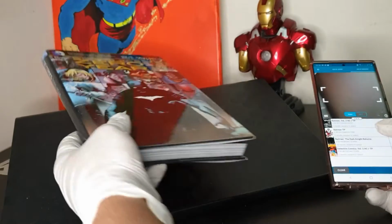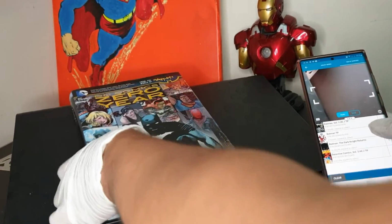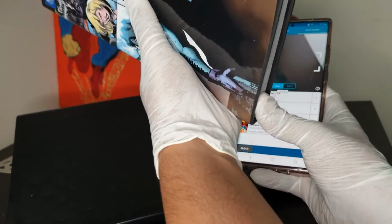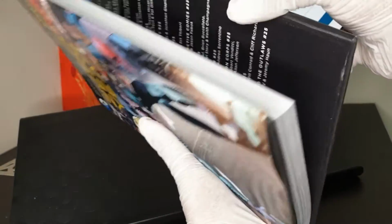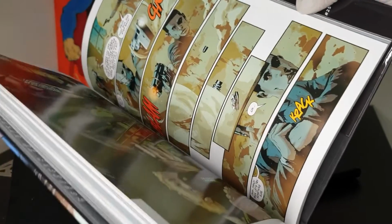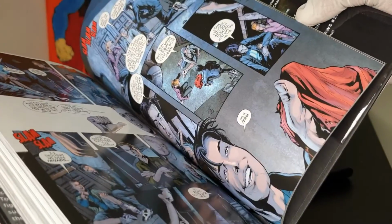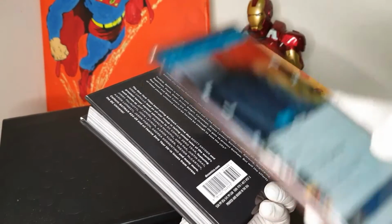Another hardcover coming up is DC Comics Zero Year Batman. It's a pretty heavy book if you see. Has a dust jacket which I don't want to remove, and has some beautiful art inside, which is really awesome. Check it out. I'll scan this. Yo, what happened? Oh, okay. Yeah.